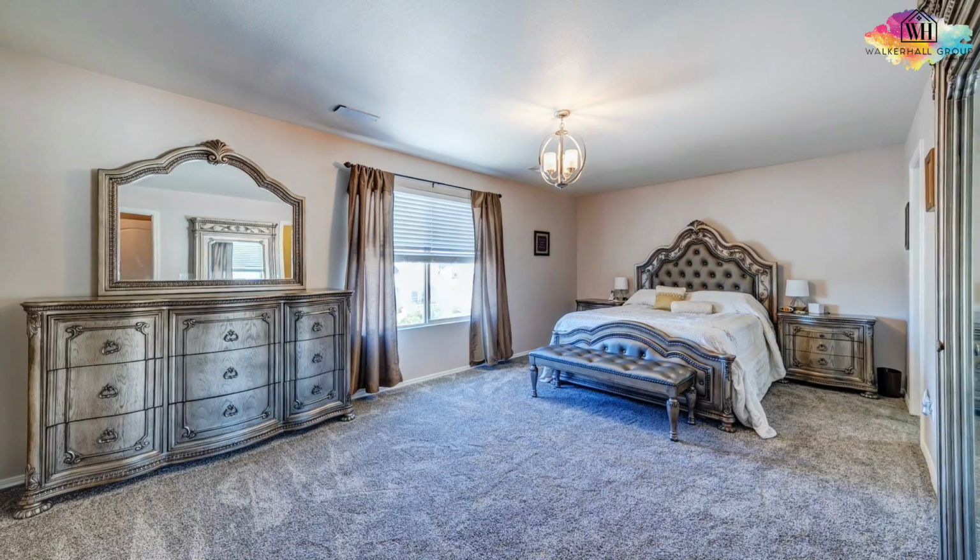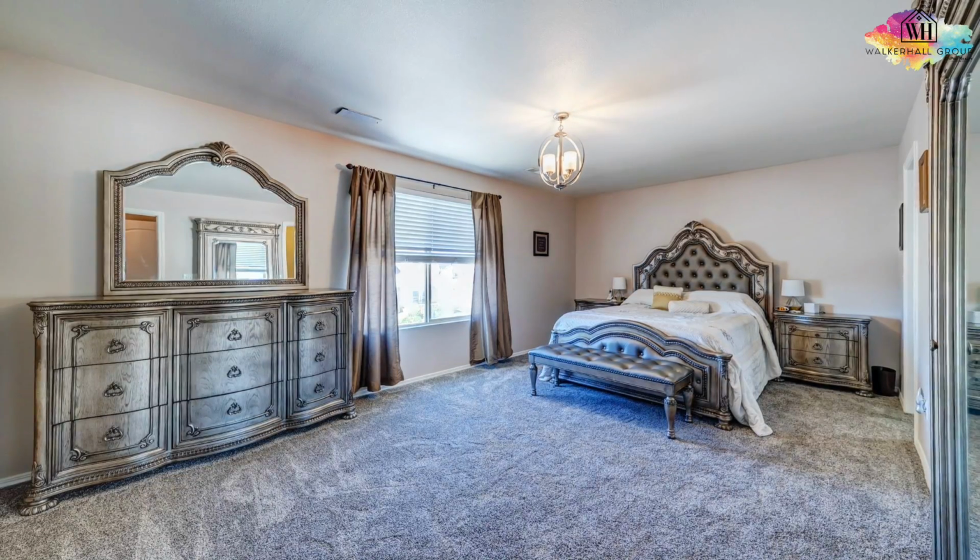Let's head upstairs where you'll find 3 bedrooms and a loft space. This loft is the perfect playroom or second living room. Check out the size of the master bedroom. Comfort is sure to find you here.